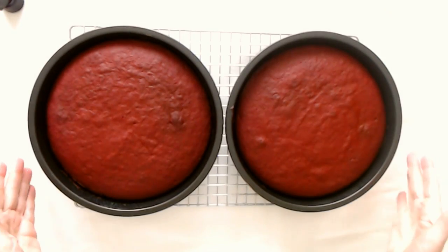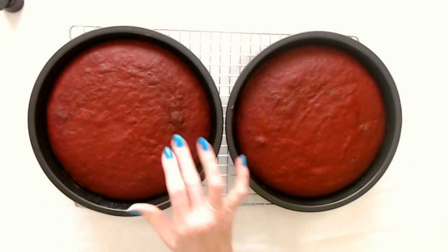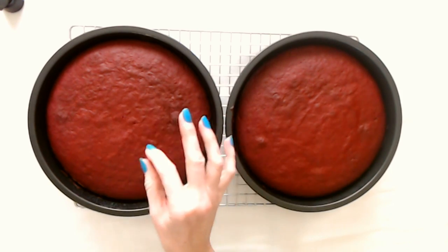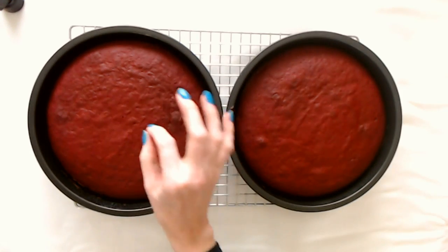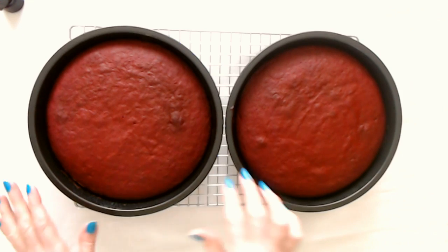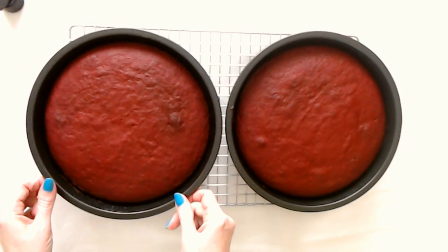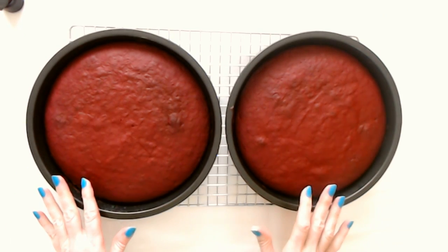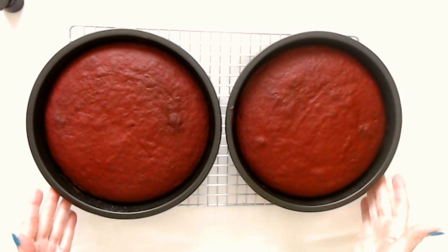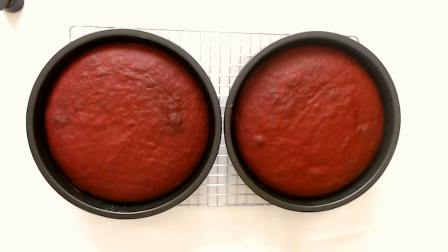Oh, didn't they turn out pretty? Look at them. I love that beautiful dark red color. Now I know the instructions said to just do it until it springs back in the middle, but I went ahead and did the toothpick method and made sure it came out clean, and it did. I just tested that one. They're really pretty. Look at that. Now we have to let these cool for a little bit before we can flip them over onto the rack. But while they're cooling, we will go ahead and start preparing the icing.